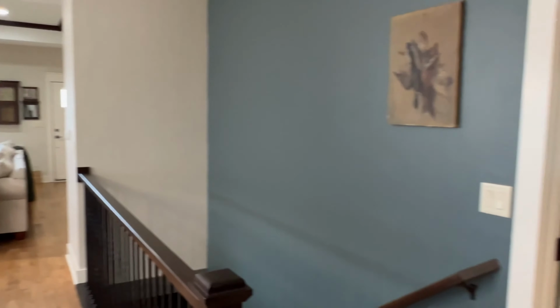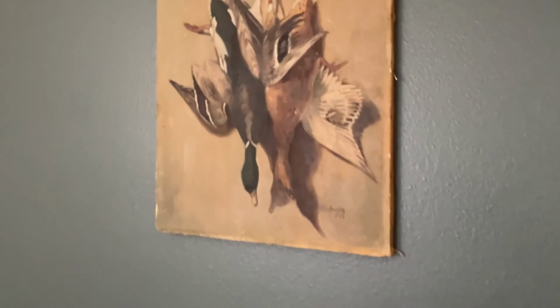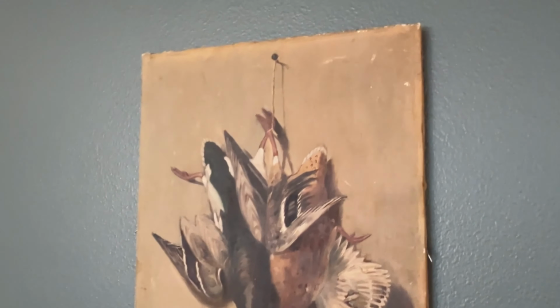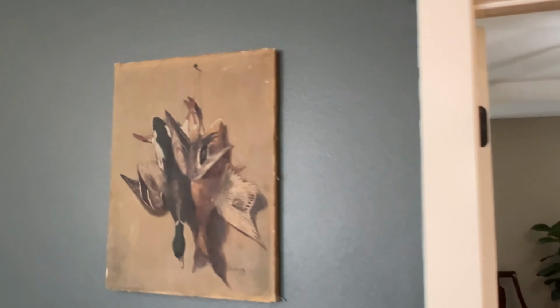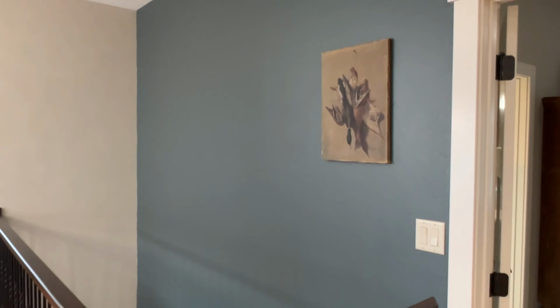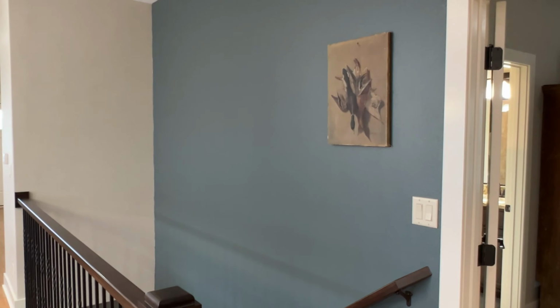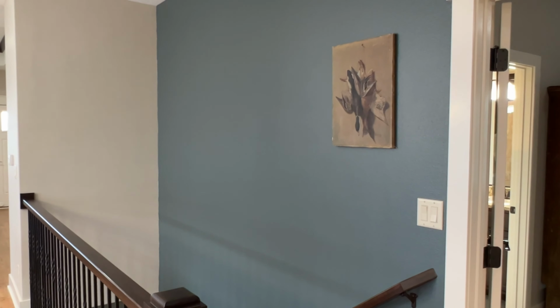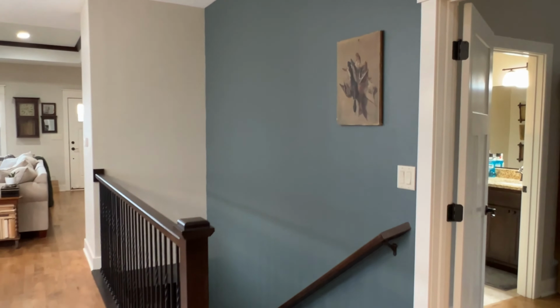And I still have not done anything with this wall. Again, I absolutely love this duck print. There was a nail hole right there, so I hung it, even though it probably looks silly, because I just can't figure out what to do on this wall. I've had like a million things up there and I don't like anything. They're all okay, but it's not like, ooh, this is the winner.